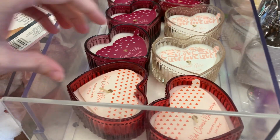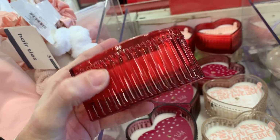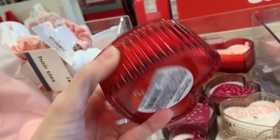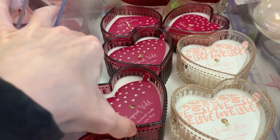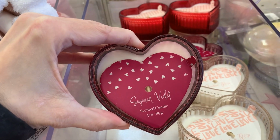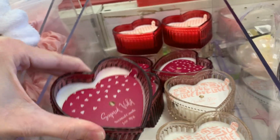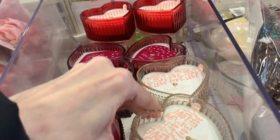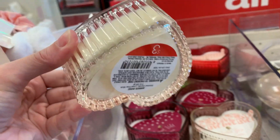Here's some nice scented candles. I love the glass heart-shaped containers on these. Scent on this red one here says Red Currant Blossoms. This magenta one says Sugared Violet. Nice thing about these is once you're done with the candles, you can clean out the remaining wax and keep the glass part as a little trinket dish. And this clear one has an amber rose scent.